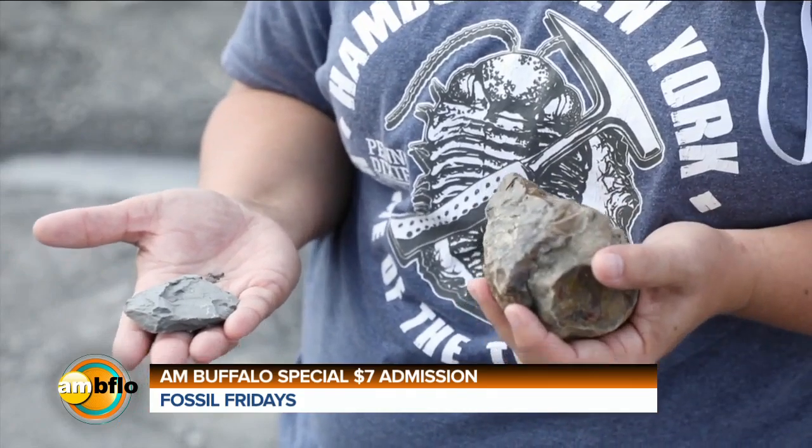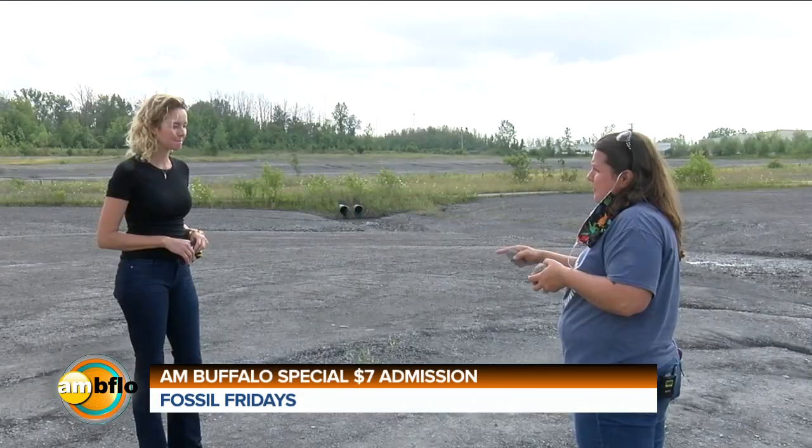So the value of fossil poop, it's telling us that not only were animals living on the bottom of the ocean, but also in the sediment of the ocean floor, that even though those animals aren't preserved, because they're soft-bodied, we have things they left behind.